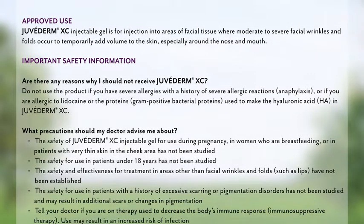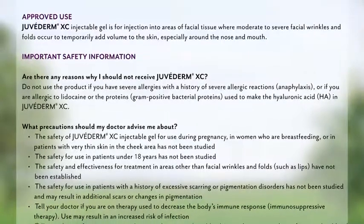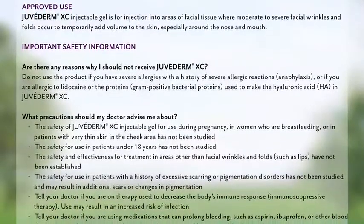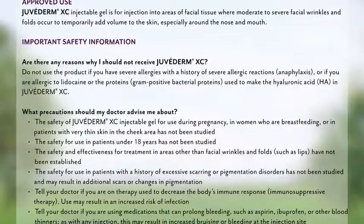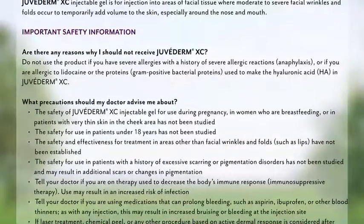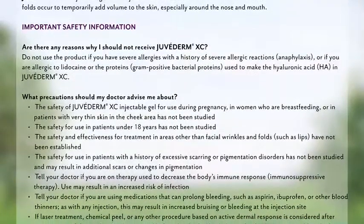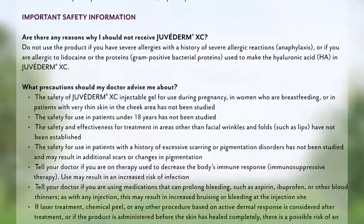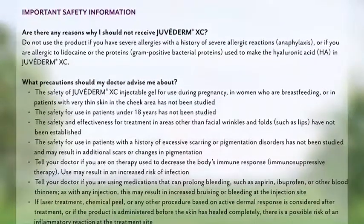Approved use. Juvederm XC injectable gel is for injection into areas of facial tissue where moderate to severe facial wrinkles and folds occur to temporarily add volume to the skin, especially around the nose and mouth. Important safety information. Are there any reasons why I should not receive Juvederm XC? Do not use the product if you have severe allergies with a history of severe allergic reactions, anaphylaxis, or if you are allergic to lidocaine or the gram-positive bacterial proteins used to make the hyaluronic acid, HA, in Juvederm XC.